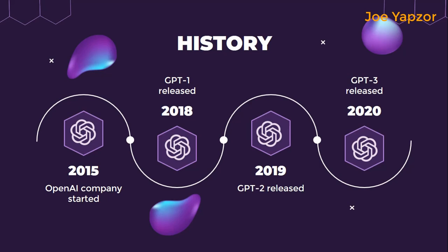So in brief, the history and development of ChatGPT is just that they've been pushing the boundaries. They've been trying to release software that can converse with human beings like we do with each other and help in so many ways.